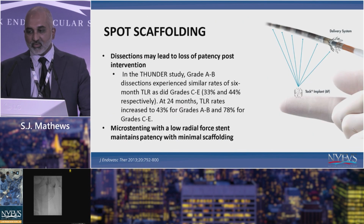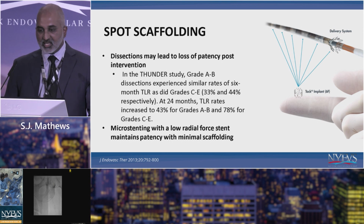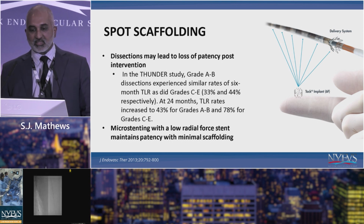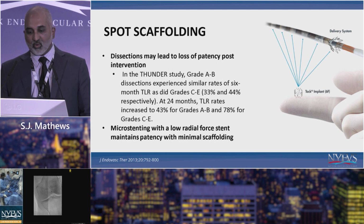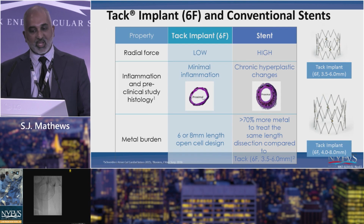era. So, they asked me to talk a little bit about spot scaffolding or spot stenting. And when you see these dissections, the patients that have grade C or more have higher rates of TLR, in comparison to the patients that don't have that. So the concept that you could maybe use some type of microstent with low radial force could potentially improve patency as well. And that's where the TACK implant came about.